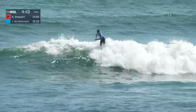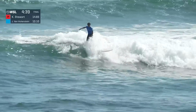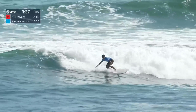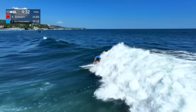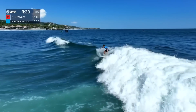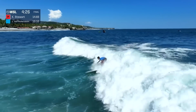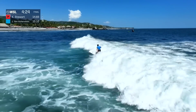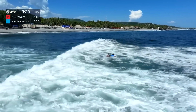Good work right there in the pocket. That was a strong turn from John. Needs more of that, though. And to be able to combine it with some good nose riding on the inside. Drop knee cutback for him in the pocket. Transitioning yet again. Really needs to get busy right here. Floater, and that'll be it for him on this one as he kicks out on the inside.